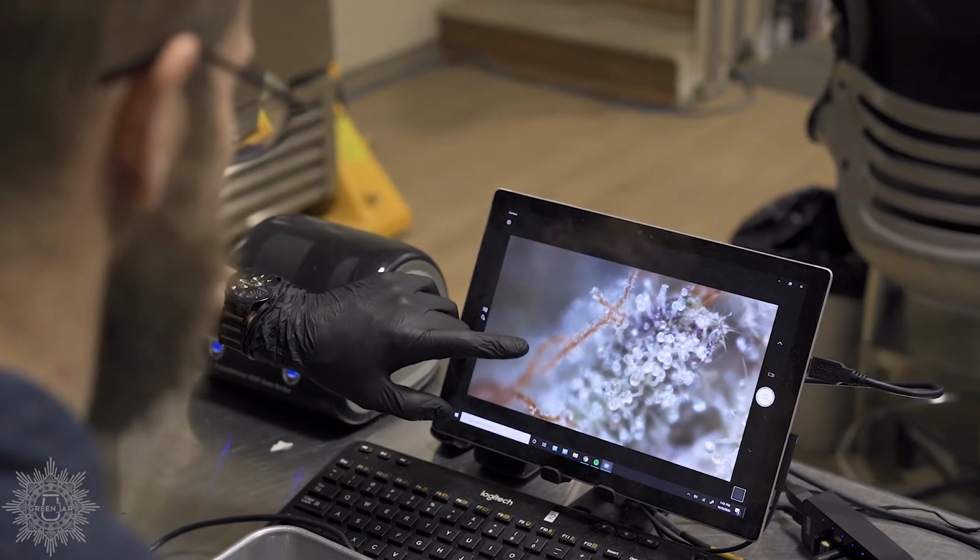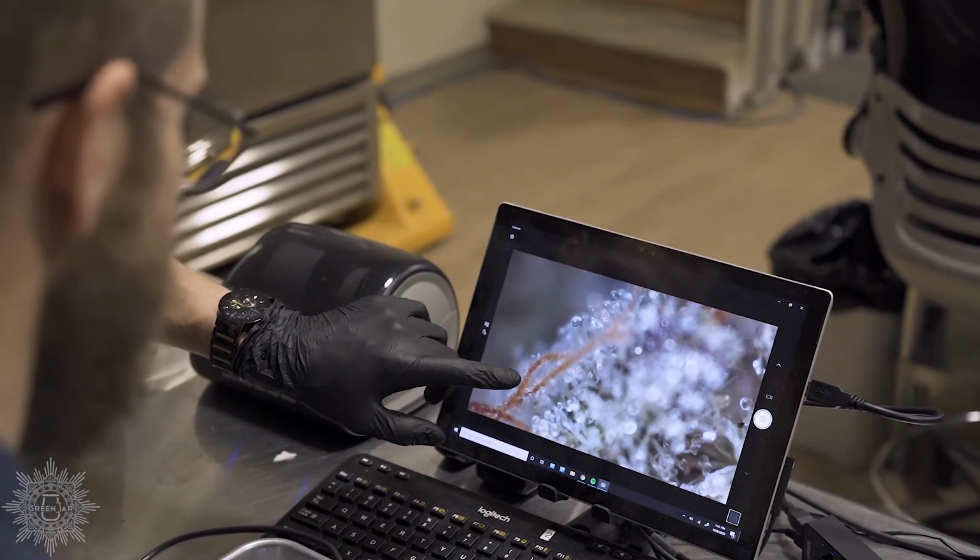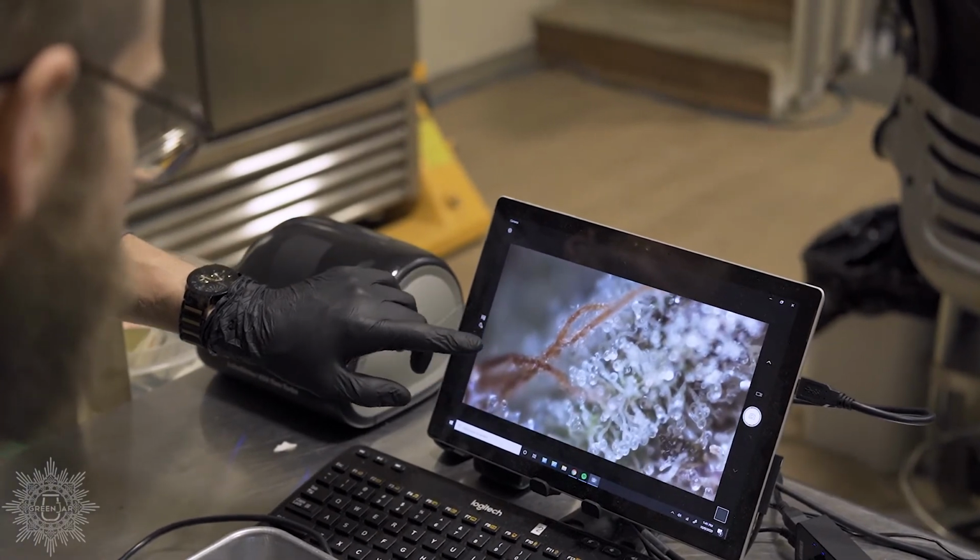So this all started a few months ago. One of our employees noticed something on an incoming batch of flower. We were able to use a little handheld microscope to look at the flower closer, and upon closer examination, we actually found that there was mold affecting the product. It appeared to be botrytis, which is commonly called bud rot, gray mold. It's the same kind of mold that affects strawberries and raspberries that sit in the back of your fridge for too long.